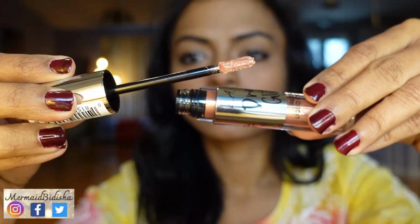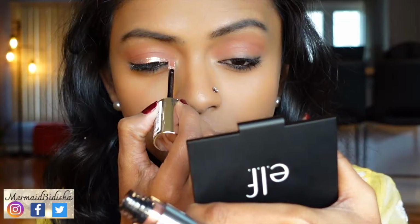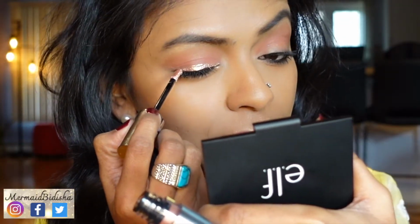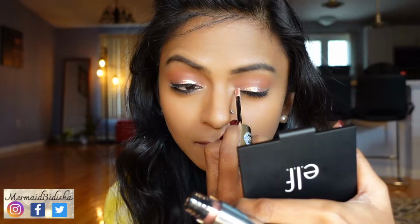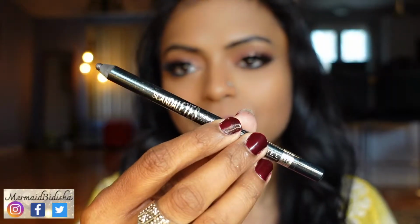Next is this LA Girl Dream Glitter Iridescent Liquid Eyeshadow in Rose Gold. Makes my life so easy when I am on the go or I have to dress up very fast. I don't have to use glue and glitter separately. This is just one product and that's all.